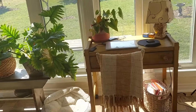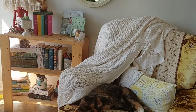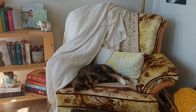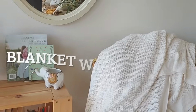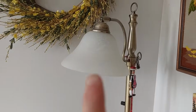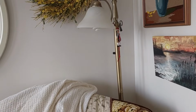So this is my sunroom, and you have seen my sunroom a few times because this is where quite often, oh, and there's Callie, my kitty. It's quite often where I'm sitting, actually, in this chair when I'm in this room. So I still have a lighter blanket out. In the spring, it still can be cool, and I enjoy light blankets. This lamp is also from a thrift store, but a long time ago. I've been thrifting a long time.